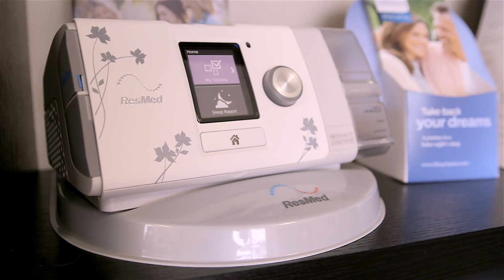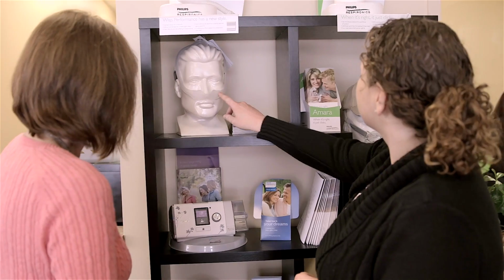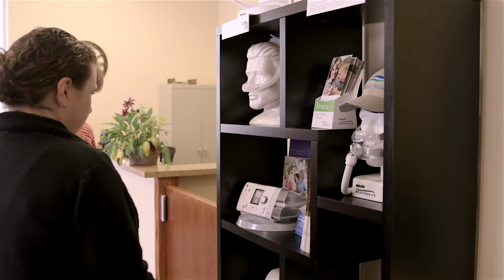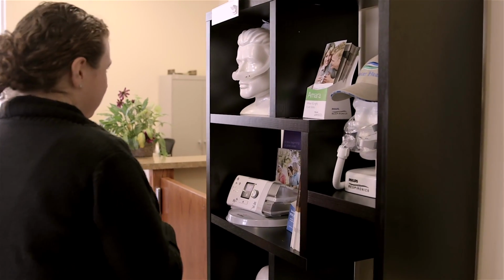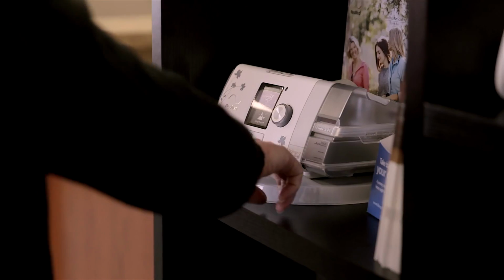We have the full lineup of CPAP and BiPAP machines and all the supplies and masks, nasal masks that can go with it. But what we offer specially is our respiratory therapist will take the time to personally help you get the right mask with the right fit, because having the right fit is very important to getting success with that CPAP machine and improving your general overall health. We have a consult room where we can lay you back and get the fit like you would be when you sleep at home. So that is a very important component.